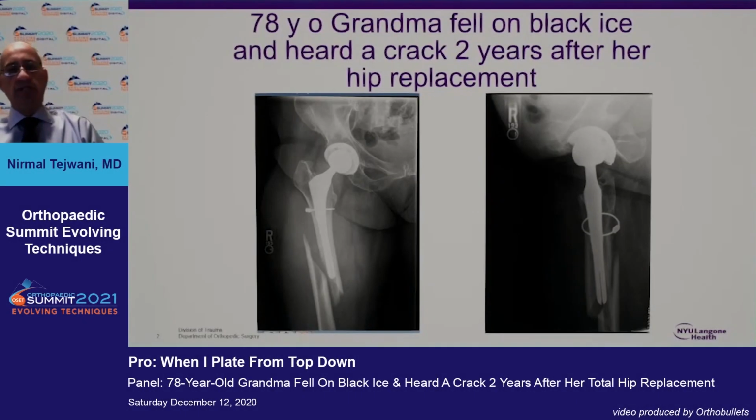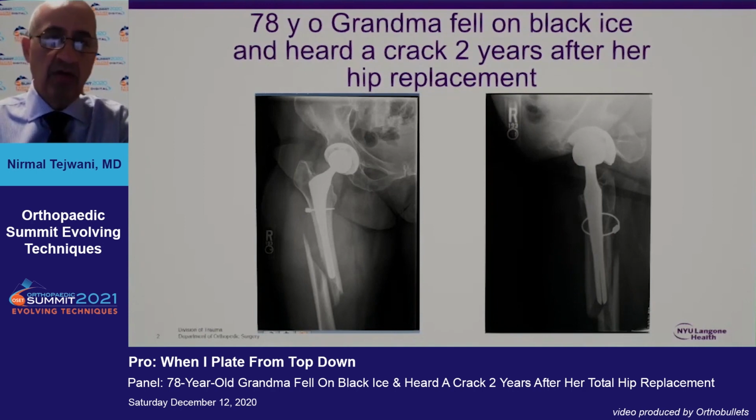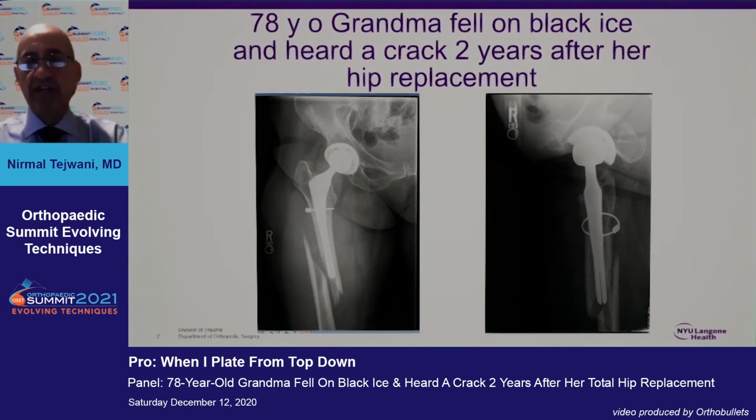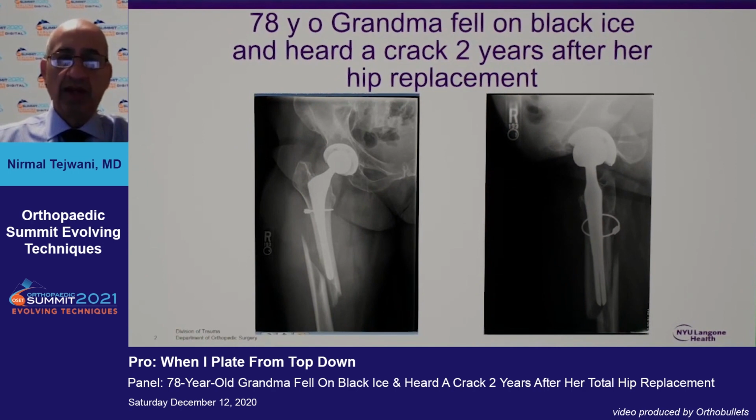So here we go. Here's a case example that I picked up from my files a couple of years ago. She was 78. I'm not sure if she was a grandma, but she's definitely 78. She fell on black ice and then she hit a crack. Obviously she was on the ground, and came to us with that x-ray. We looked at it and decided what we were going to do, and it gels right in with the topic.